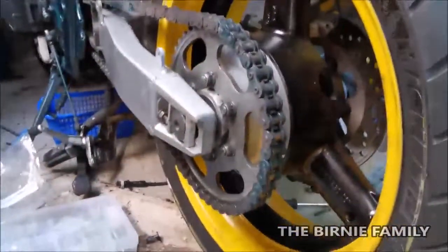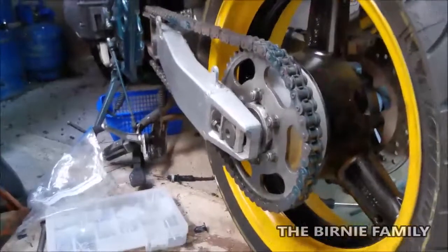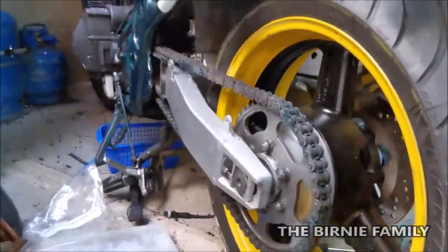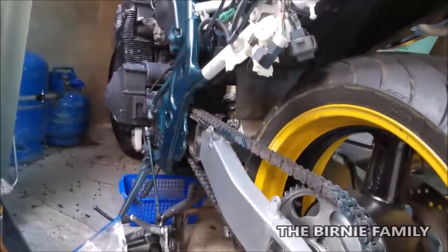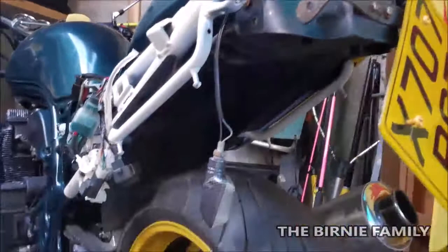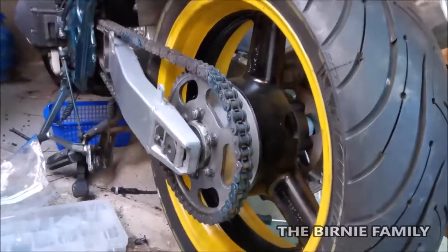And guys, we could be done with a new chain and sprocket, but once we get the bike all finished off, we could always do it when we do the shakedown, to check everything's tight and on nice and clean, sorted out where it should be. But we'll have to do that when the shakedown time comes. I just want to get this back end back together again so we can get the bike twisted round.